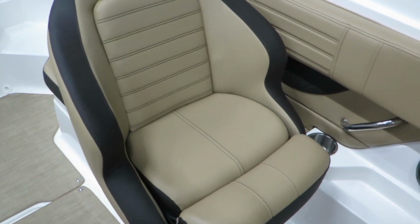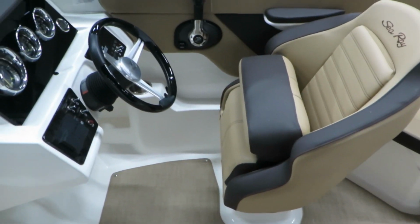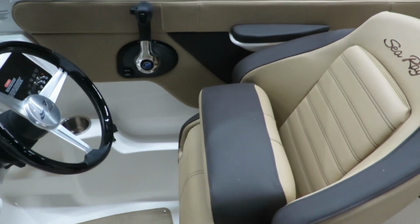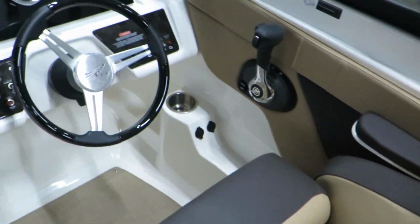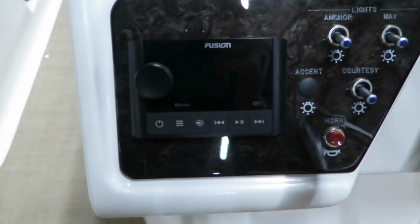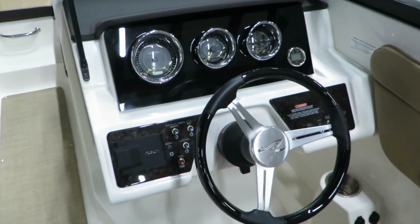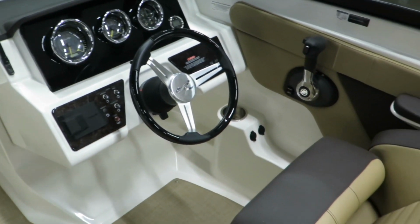Your co-captain chair has a nice flip-up bolster. Onto the helm. Again, another flip-up bolster, nice comfortable chair. It's got a Fusion head unit. This one is the upgraded package, so it comes with courtesy lights. It's blue lights in the cup holders, as well as blue rope lighting.